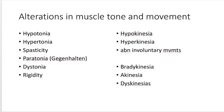Alterations in neuromuscular function. Now we're looking at the peripheral neuromuscular junction. We have alterations in muscle tone and movement. Hypotonia is decreased muscle tone shown by passive movement of the muscle against resistance. It could be related to cerebellar and pyramidal tract damage. Hypertonia is increased muscle tone shown by passive movement of the muscle with resistance.